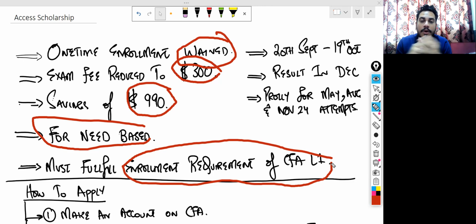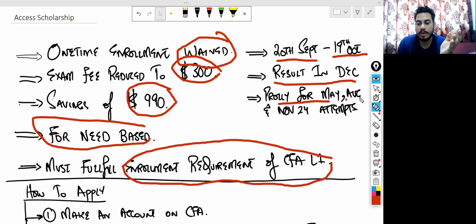The reason is that they do not ask you for any passport number when you're applying for the scholarship. The scholarship has started now, 2 days back on 20th, and it will last till 19 October. The result of the scholarship will be announced in December. So probably the scholarship will be announced for May, August, and November attempts. If you are granted the scholarship, you will most likely be offered these three attempts, or, with very slim chances, you might also be offered the 2025 February attempt, maybe.